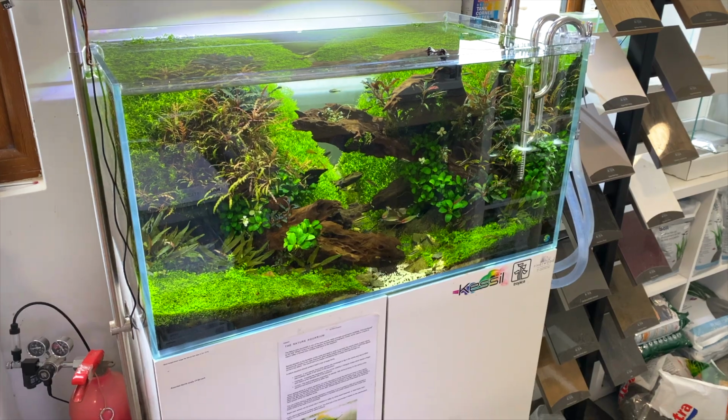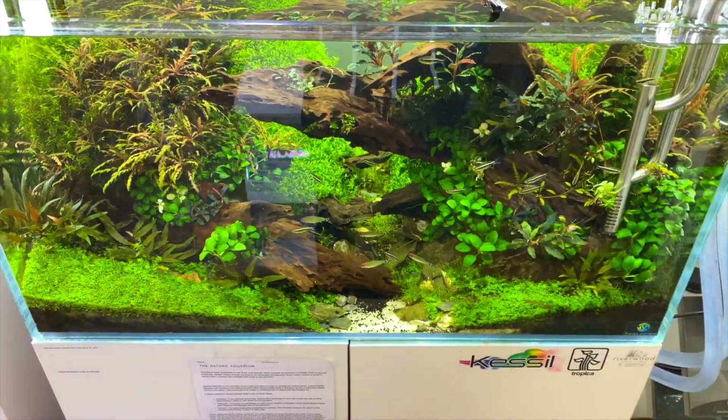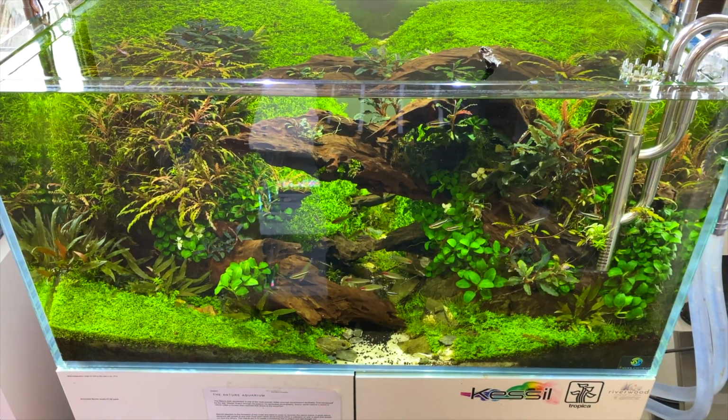This nature style aquascape really stood out. It really shows off what a high-tech aquascape can really look like. I hope one day I'll be able to set up an aquascape like this. All the plants look super healthy and vibrant.